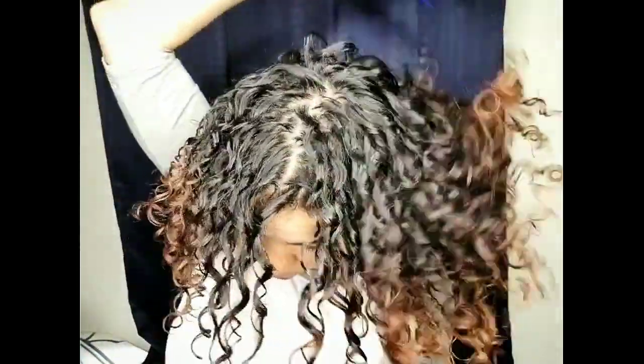And I didn't add any protein. I just had my hair straight, so I didn't add any protein. I think if I would have added some protein, it would have been more of a pop. I look like I need to cut it, but I'm not. So what I do is I pick at the root.